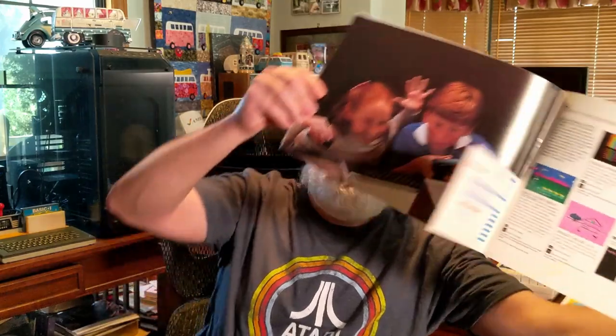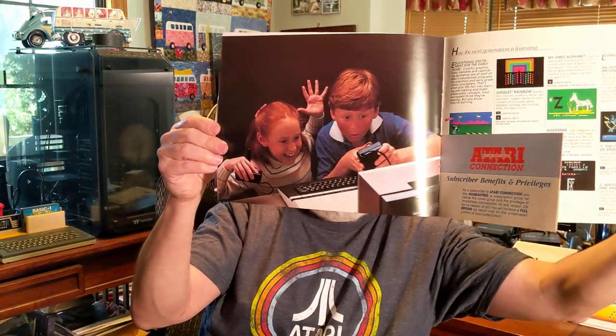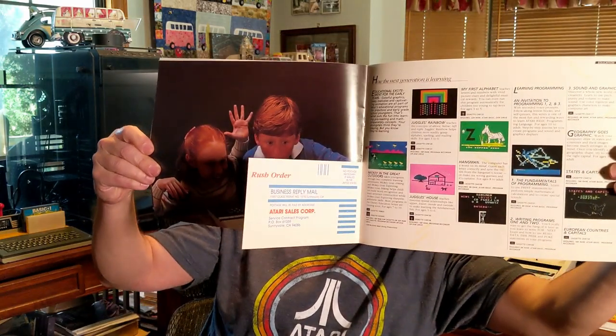Then it starts covering how the next generation is learning. So they're now turning on the marketing flare with software. You got the little pictures of the kids playing games, and then over on this side, the games themselves. So this would have been all pretty much old news to me. I'm playing Atari games. Sure, there's some probably new stuff on here, but nothing that's saying, TJ, you need to upgrade. Develop new talents, refine existing ones.